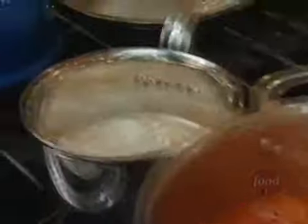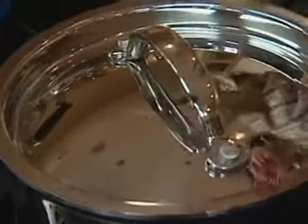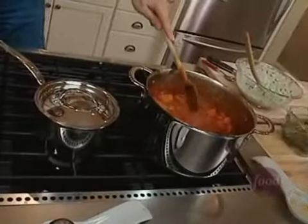Now, I've been keeping an eye on this basmati. As soon as it comes to a simmer, turn it down to low and pop a lid on it. And in about 20 minutes or so, you'll have one of the tastiest rices in the world. Basmati rocks. Now, how about some Indian street food?